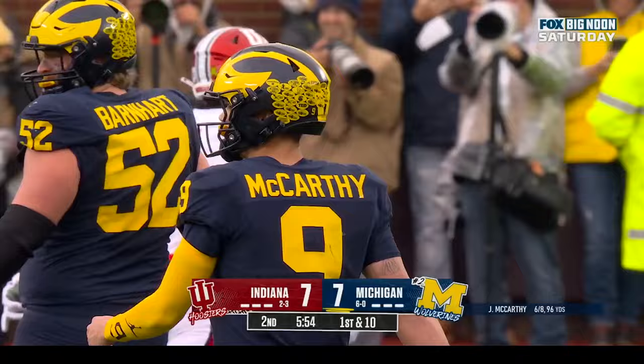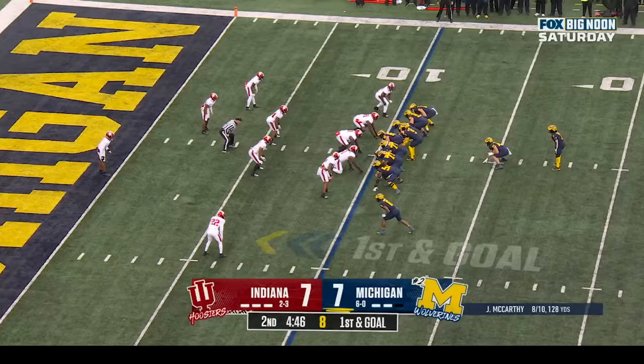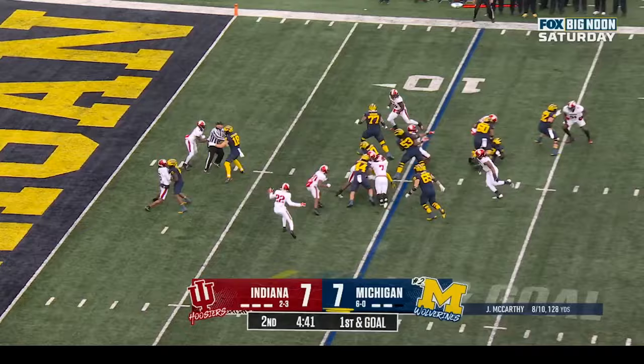Here's McCarthy to the sideline, back shoulder throw, and it's caught. A.J. Barner. First down and goal at the 10-yard line. Edwards the deep man, and they'll give it to him, running left, cuts it back and goes down inside the 10.